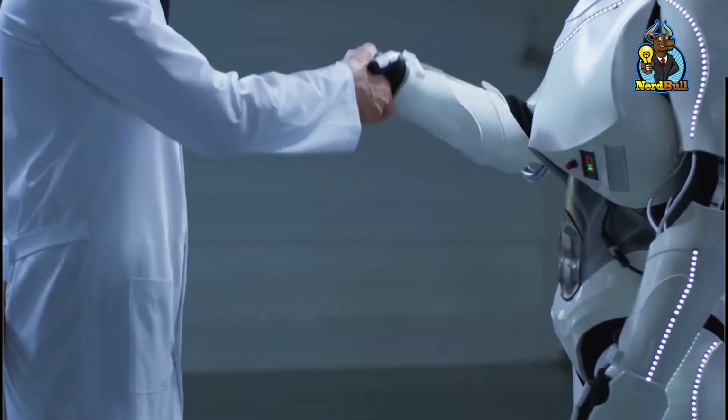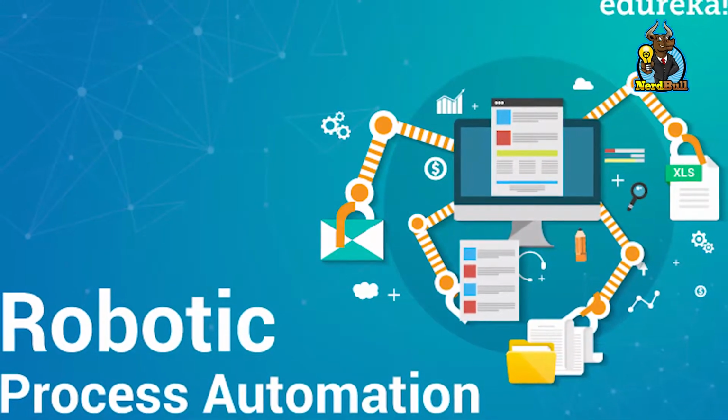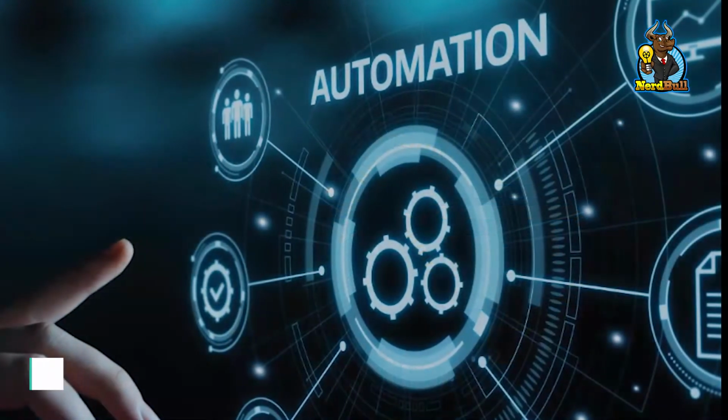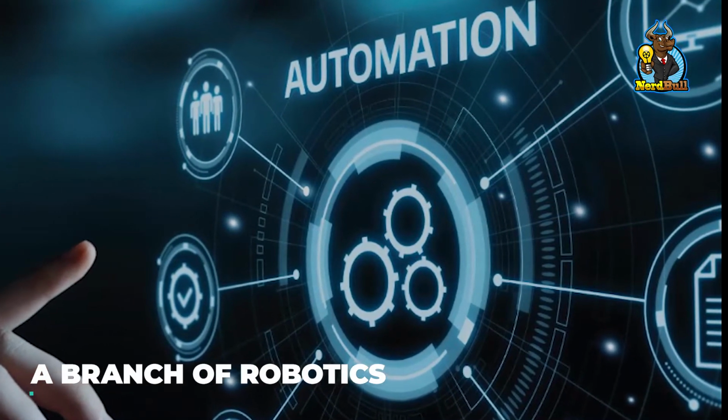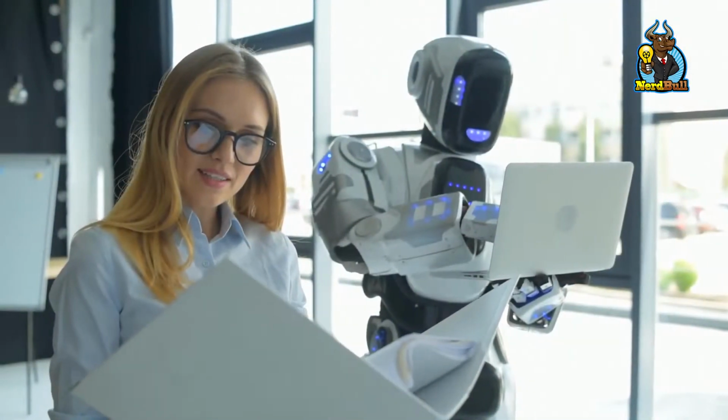So, this course is crafted to give you a deep insight into the fundamental concepts of robotic process automation. Now, this process is essentially a branch of robotics that tries to emulate how humans work, thereby changing the way we work entirely while at it.